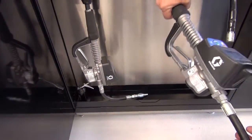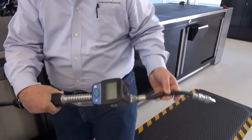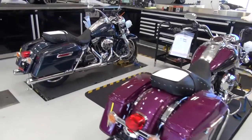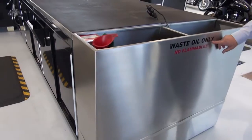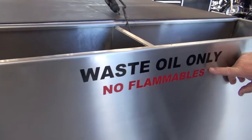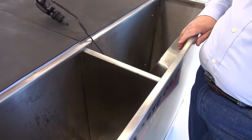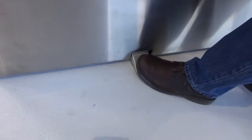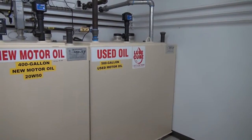The Graco self-dispatch oil system really increases productivity and accuracy of oil inventories. Last but not least, a really, really nicely designed waste oil management system where the technicians put the oil in it. You can see they hit the pedal right here at the bottom in the center, and the oil is removed from their work areas in all 16 spaces and taken to the basement to the tanks you've seen earlier in the show.